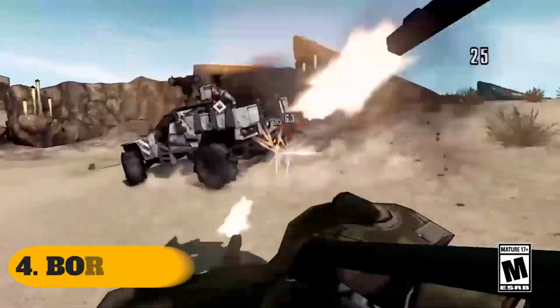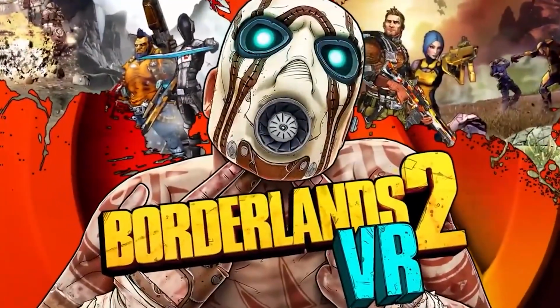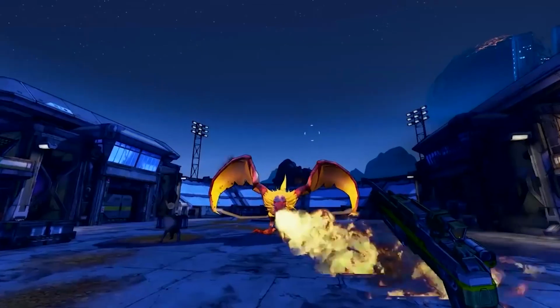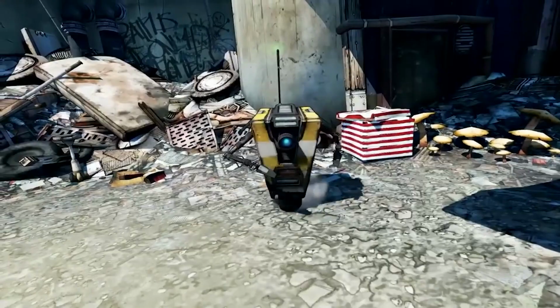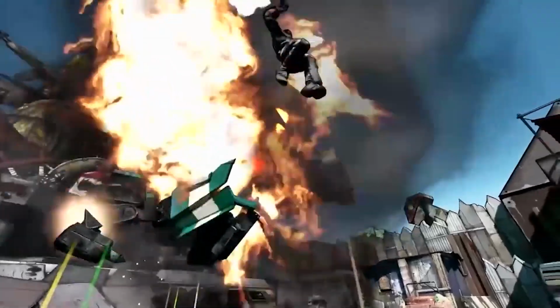Number 4. Borderlands 2 VR. Borderlands 2 invites you to dive into the loot and shoot experience in VR, and it's a nice enough port. The visuals are breathtaking and it performs well. Unfortunately, it's missing a few things. Namely, it doesn't have multiplayer of any sort. Borderlands is renowned for its co-op experience, but you'll play the VR version alone.